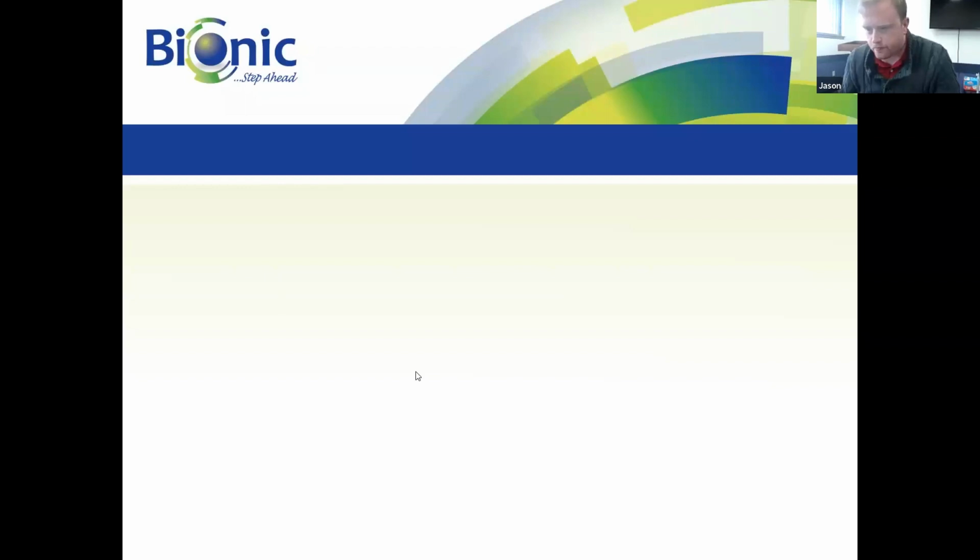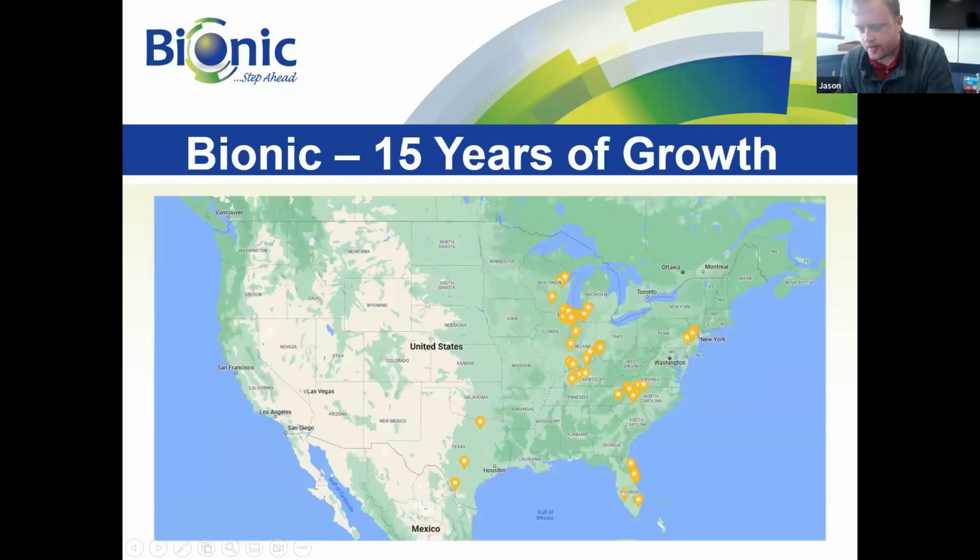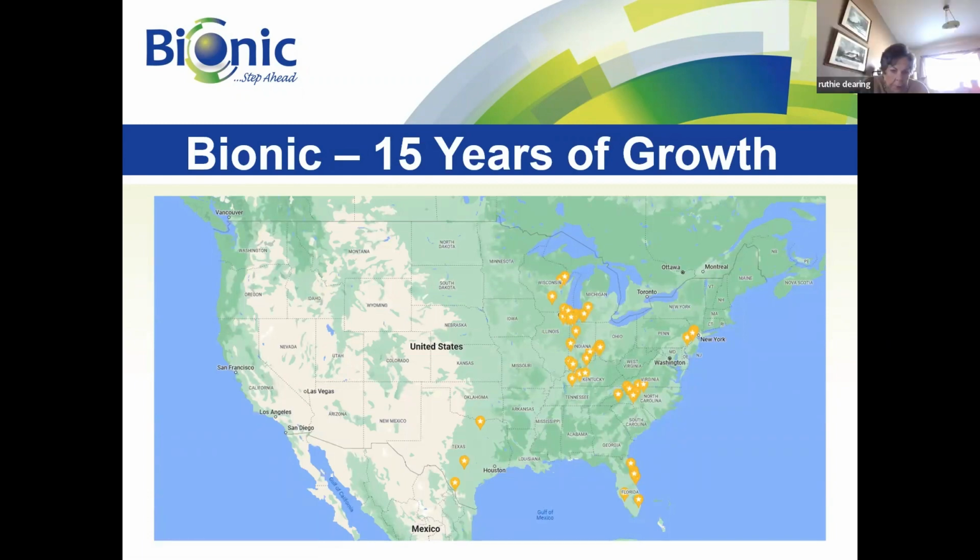Jason, do you have a map that shows where the practices are located? Yes, I do. Let me share my screen for one moment. There's a bit of a delay on the slides here. So this one shows all of our practices laid out on the map. Can you make that a little bit bigger? Unfortunately not, but if you go to our website, you'll be able to see it all there as well, bionicpo.com.